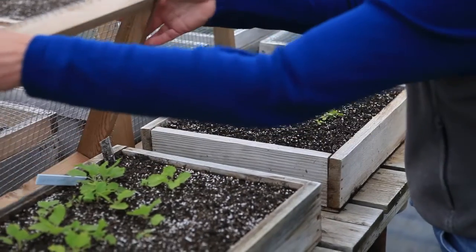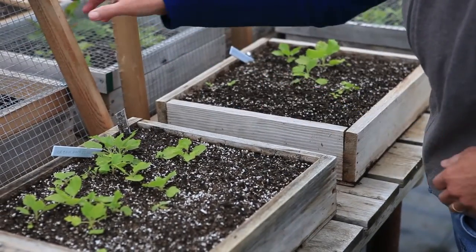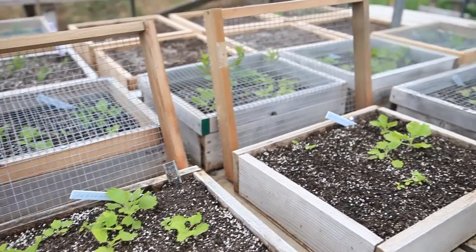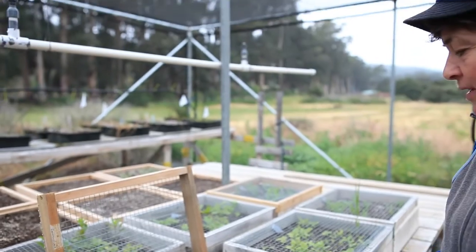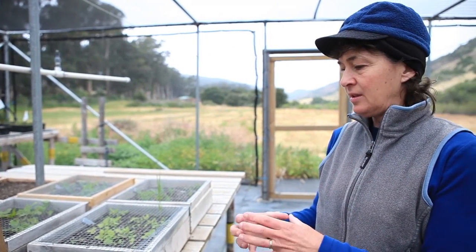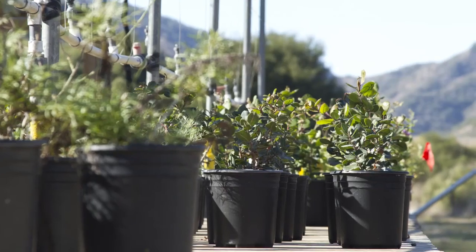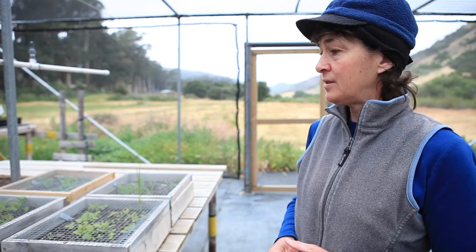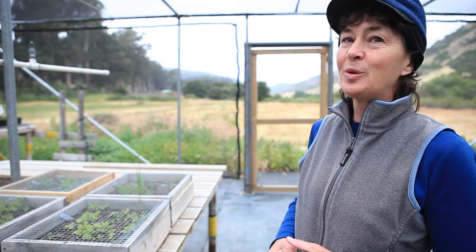They're going to be ready to be put in larger pots later this week. So what will happen next with these plants is they'll be taken out of this media with a little knife and put into pots that are about 2 inches square, grown up till their roots fill that pot, and then they'll be put into larger pots that are about the size of a gallon milk jug, and they'll be in those pots for several months. And then in the fall, when the rains start up out here in this Mediterranean ecosystem, we'll plant them in the field.